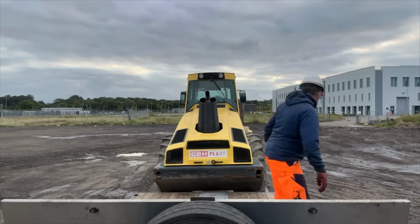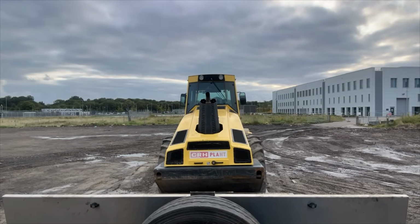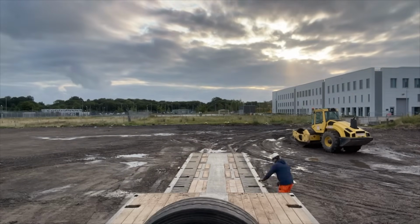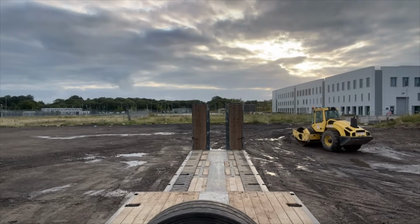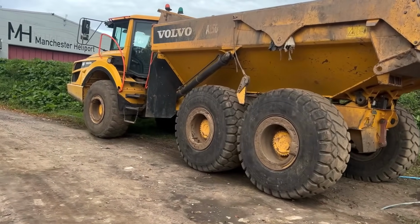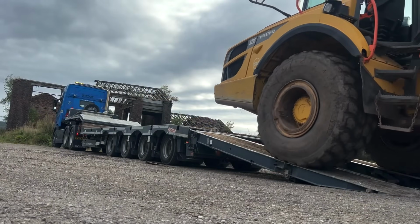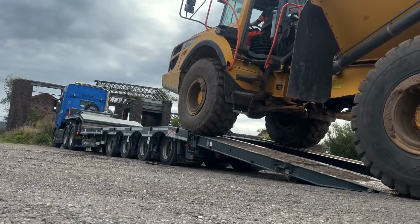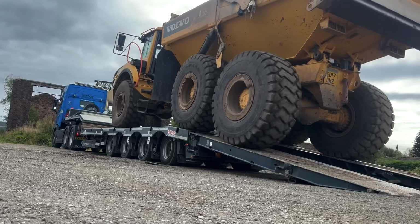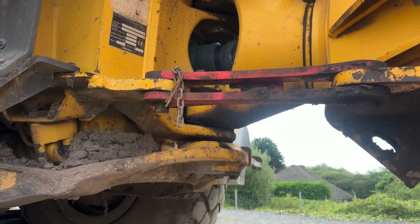You can see here, when I get this machine off, the access is really rutted, and ruts and low loader trailers do not work well together. So I nip over it and give it a bit of a roll just to try and help myself get out later. Well, that's the start, it's nice and clean, always helps that. You know you're on straight if the locking pin goes in without protest.